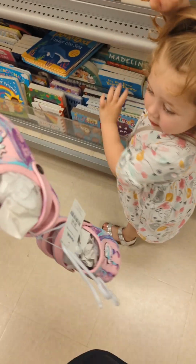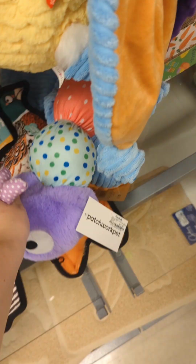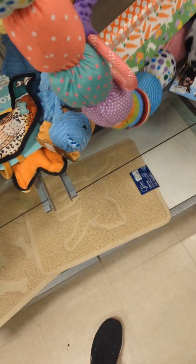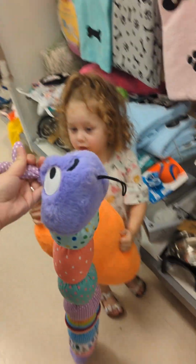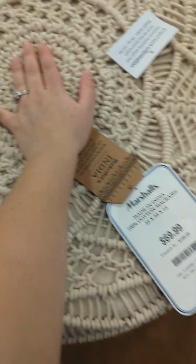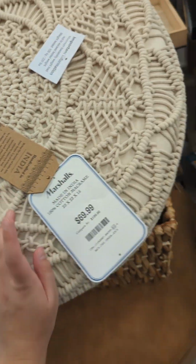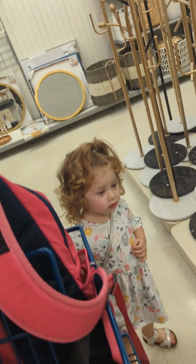Do you want to see if these fit? Do they fit? Here, we settled on these. How cute is this? Oh, it's huge. Izzy, this is taller than you. I want this in my new house. I probably won't get it for that, but I'm obsessed. Don't hype me up to get it.